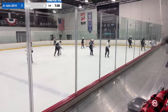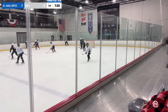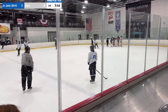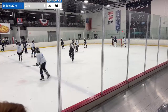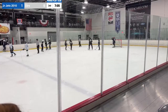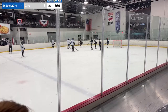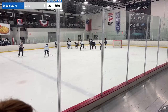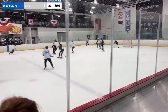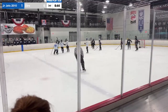Shot. All right, 29ers send it back to their defense. They're going to shoot, and we have the glove save. Lawson at the faceoff. To 29. And scores. Feathered. 7-1.